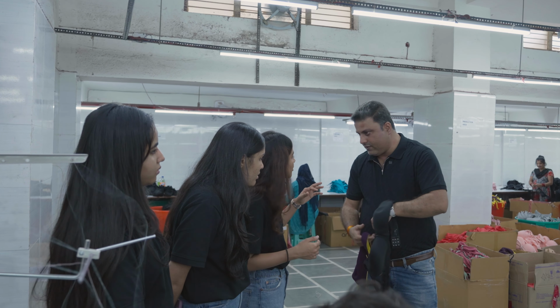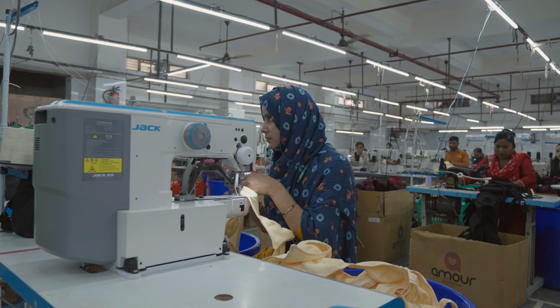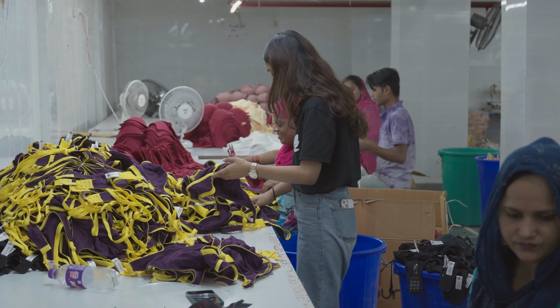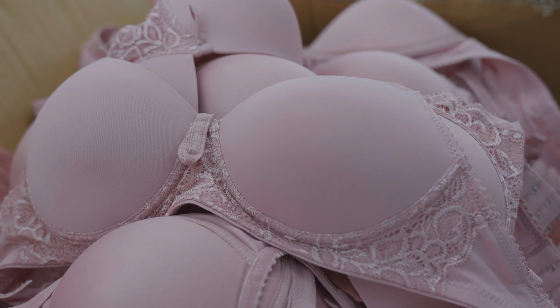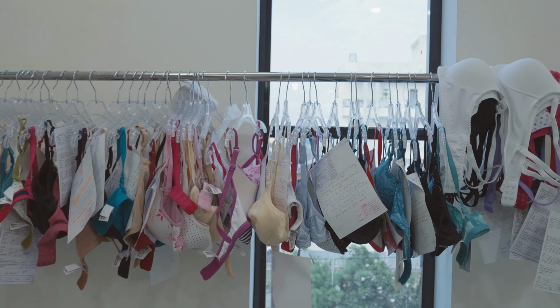So there's a quality control team in each floor. Each floor. So at every level, every step, there are QCs. And because a single piece of lingerie has so many elements attached to it, it goes through several rounds of quality checks to make sure that every single piece is where it is supposed to be. To check if the product is being manufactured according to the design, there is the QC team.